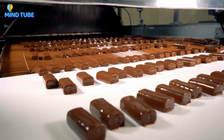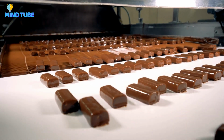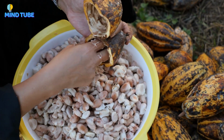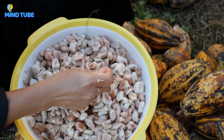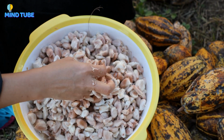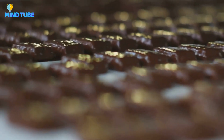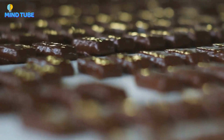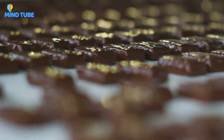Chocolate is one of the oldest and most beloved treats in human history. Its journey from the cacao tree to the chocolate bar we know today is fascinating and involves a series of intricate steps. The story of chocolate is a tale of ancient traditions, complex processes, and a global industry that generates billions of dollars each year.